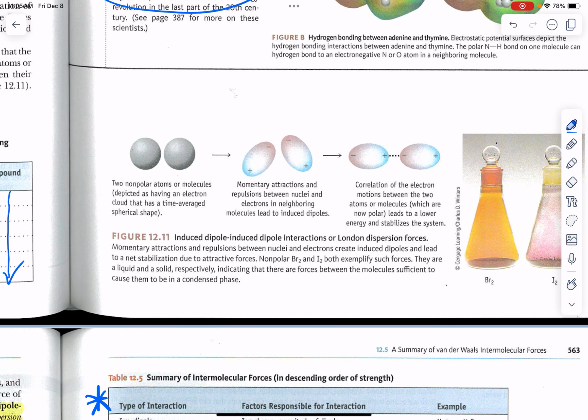Here's an example of induced dipole interactions. We begin with two particles, in this case could be atoms, could be molecules, that are nonpolar, but if they get close enough, or if there just happens to be, through sheer statistical probability, an imbalance so that more electrons are located on one side compared to the other side, we now have a momentary dipole, which can create a momentary dipole in another molecule, and the opposites can attract. And as a result, two particles that might be in the gaseous state could actually become in the liquid state.